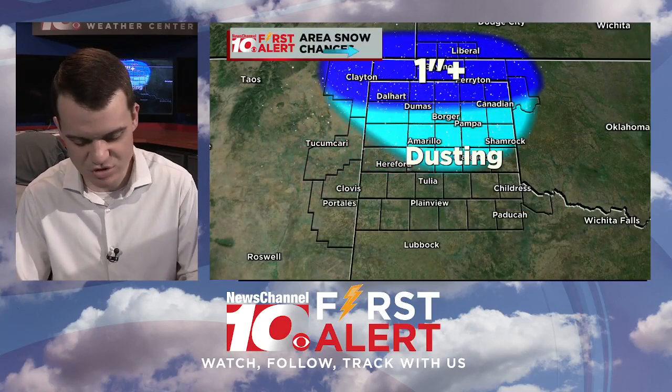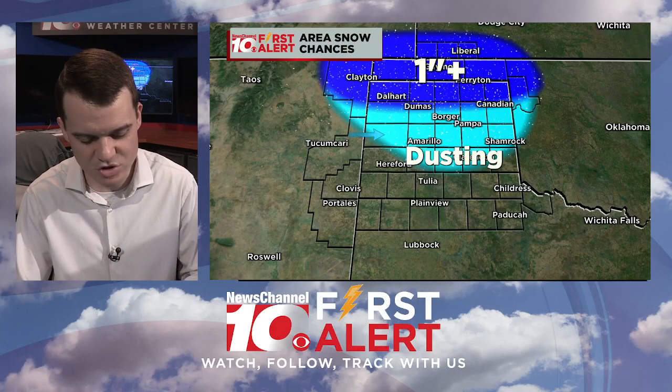So if anybody does get snow, this is kind of what our outlook is looking like right now. Unfortunately, it does look like it's going to stay restricted up into the northern part of the area, with those totals getting lighter the further south that you go. But let's take a look at our latest high definition model run right here. You're going to notice going into Friday night, this could start as soon as 10 o'clock Friday night.